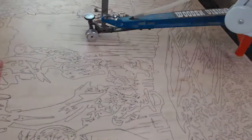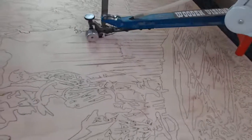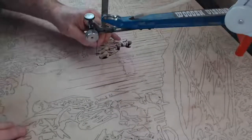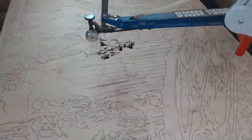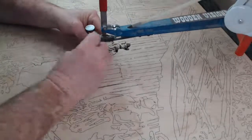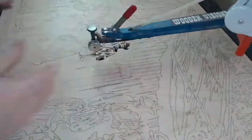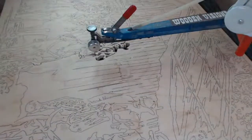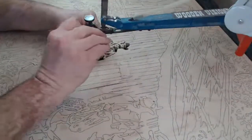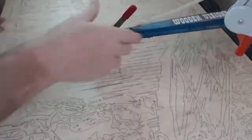I might as well start back at the top of the cut because I always prefer to push the piece away from me when I'm cutting. And this is one of the big cuts on here. I might have done the tension a little too tight there. Let me try to put it back in there and see if it changes any. Yeah, it might break.